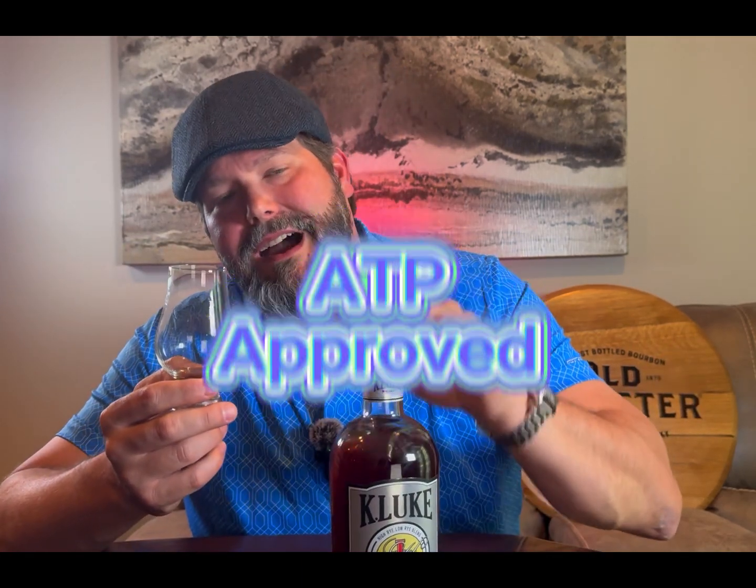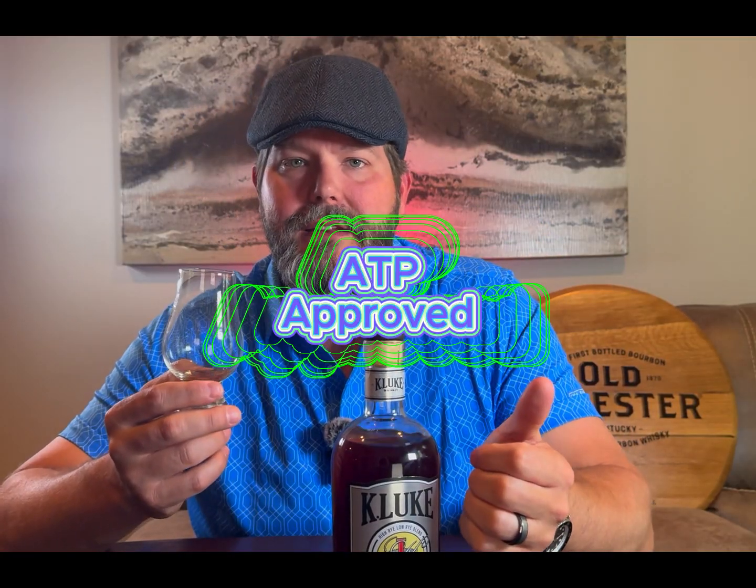K-Luke right here is a knockout of the park. I highly recommend it. This is one of the better blended bourbon batches I've tried. And honestly, one of the nice things about blending bourbon is you can select the flavor profiles you want. So you don't just have to have the surprise of what comes out of that cask. You can sit there and say, I really like this from Indiana, I really like this from Kentucky, or this from MGP. And you can piece all these things together to get the exact palate you want.